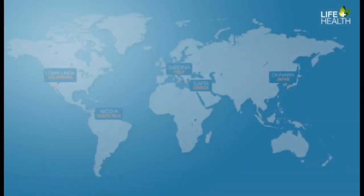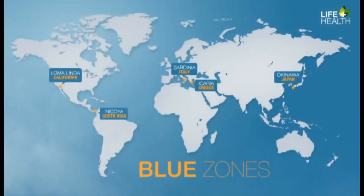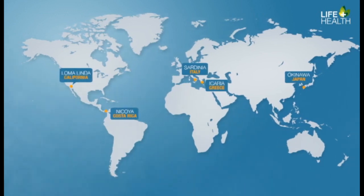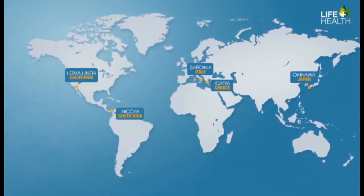We do need to remember that small amounts of animal products are used by people in many healthy populations, including those of the blue zones, which are the top few communities on the planet where people live the longest, healthiest lives. However, one common thread woven throughout all blue zones is that the diets are plant-based. The vast majority of their calories come from plant foods.